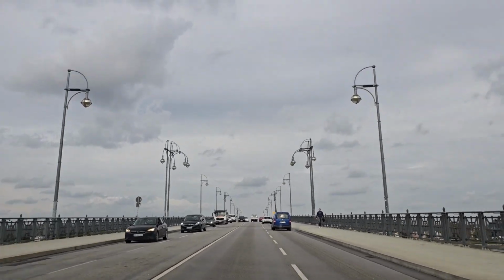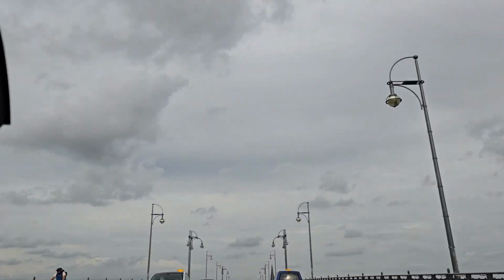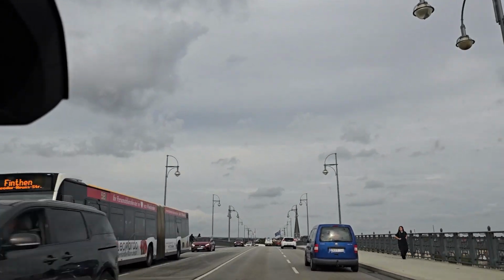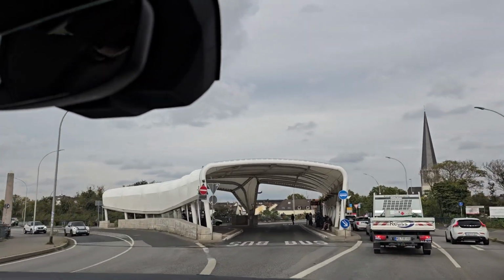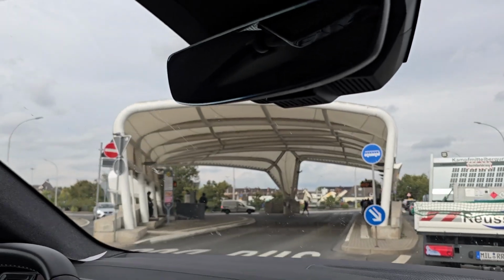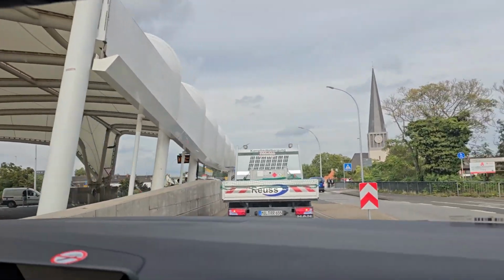Mainz Bridge, everybody. I like that light, that lamp pole. It looks like a flower. Stay to the left. I would say this is the most special or interesting bus station. As you can see, it's just in the middle of the road where you are getting off or starting to enter the bridge.